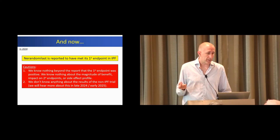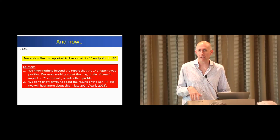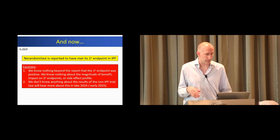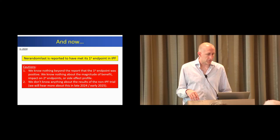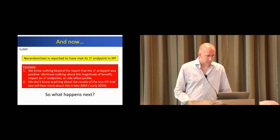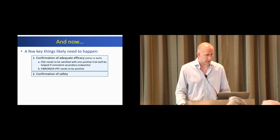The drug company is happy enough that they're going full steam ahead. They're planning on Health Canada applications and FDA applications and so on. So there's a lot of energy in the company right now, but we don't know the details. We also don't know anything about the results of the PPF or the non-IPF trial. We'll know about that probably in early 2025. So what happens next? There's a lot of uncertainty, which hopefully I've conveyed to everybody.